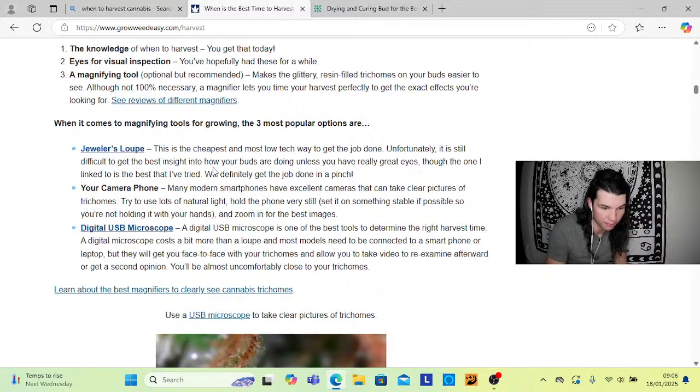So your camera phone. Many modern smartphones have excellent cameras that can take clear pictures of your trichomes. Try to use lots of natural light. Hold the phone very still, set it on something stable if possible, or use a tripod, and zoom for the best magnification images. Mine went to like times 19 zoom, and then I'd take a picture as clear as I possibly could. And I have really steady hands when I need them to be.